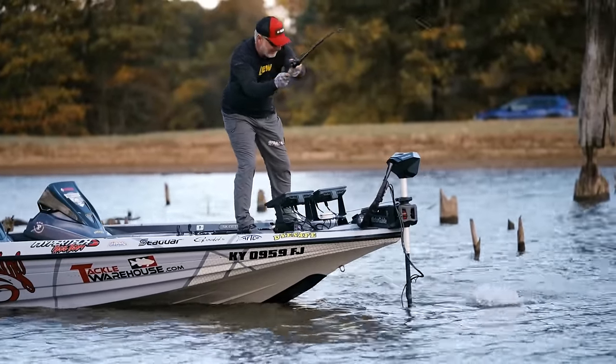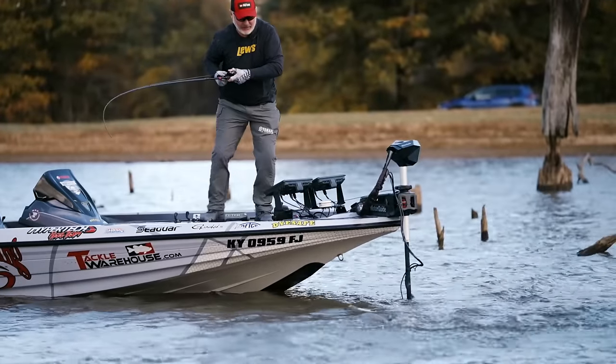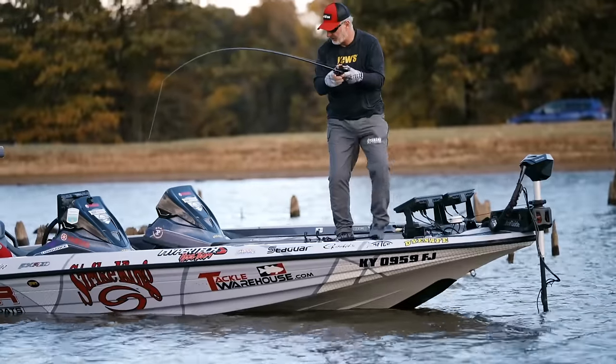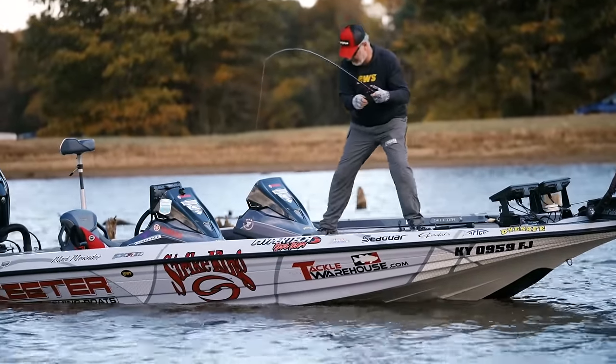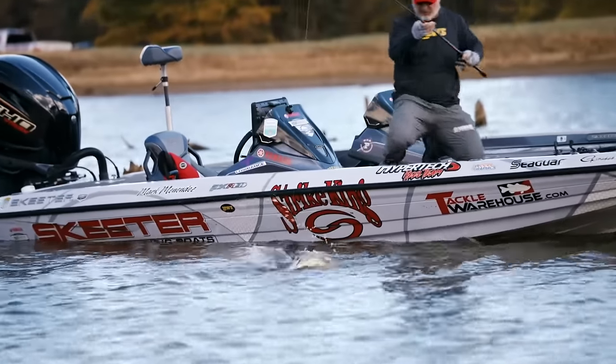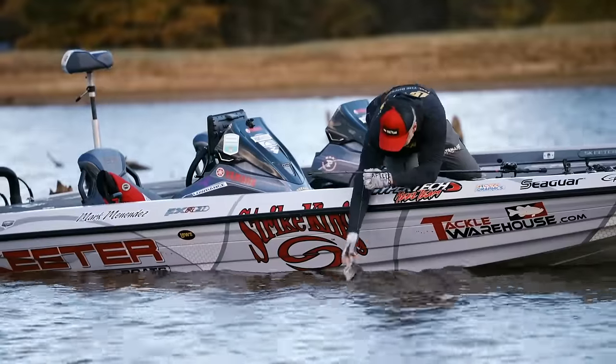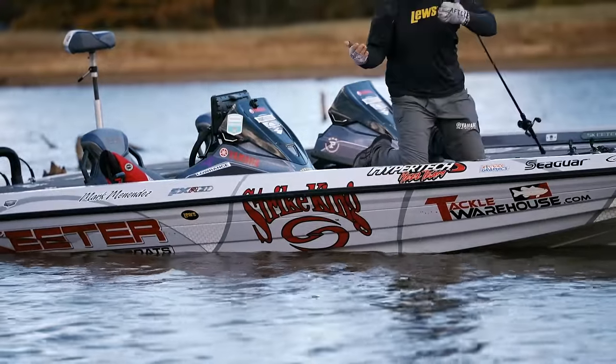Golly, I mean, he's got me handcuffed. That wild thing. I mean, that's a good one. Come here, big dog. You are mine. You are mine. Yes. Oh, he's not mine.